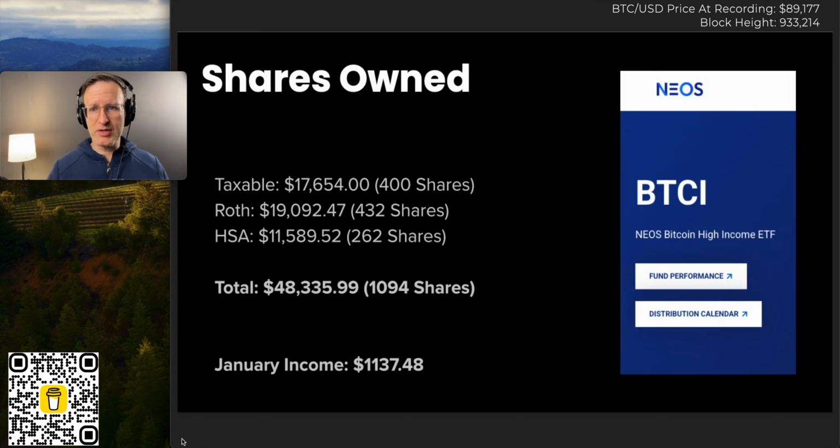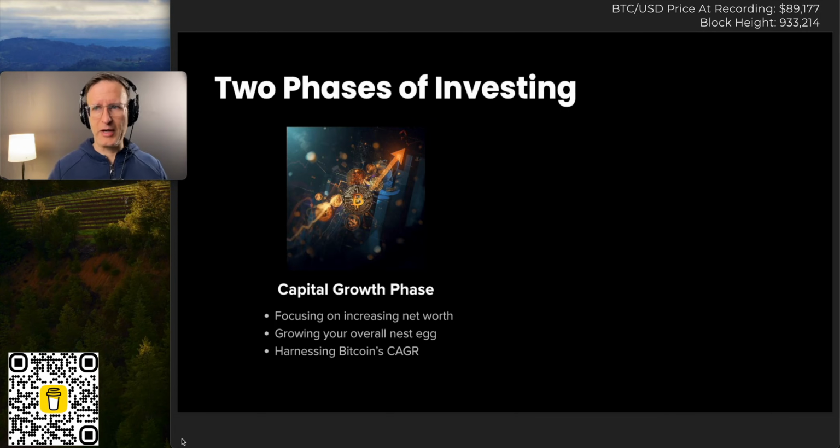So total shares owned: 1,094 shares. The market value of that is about $48,335.99. Our cost basis is a little bit higher, so from an overall cost basis, we're down a little bit, because I bought almost all of these shares back in October when the price of the ETF was in the high 50s, close to 60. So again, January income: $1,137.48.